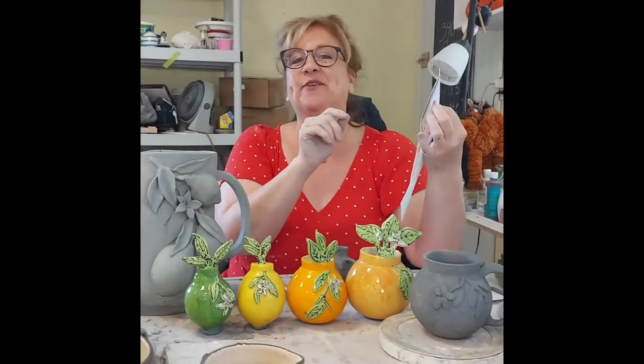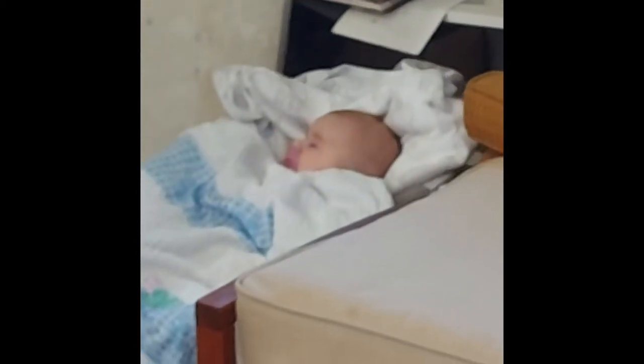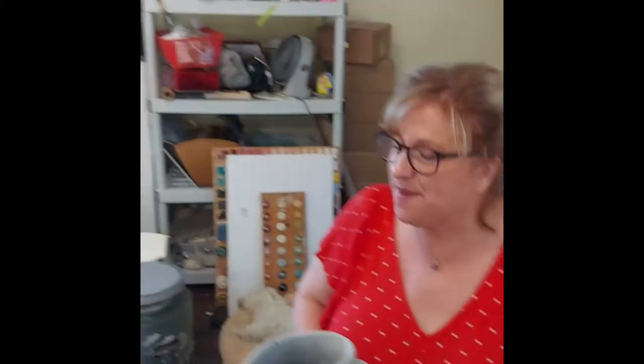And if you pan over, darling girl, look who's napping in the corner over there. This is how you do modern motherhood. Caught in the act. You're napping in Grandma's studio. So good. And there's Rosie. She's watching over there.